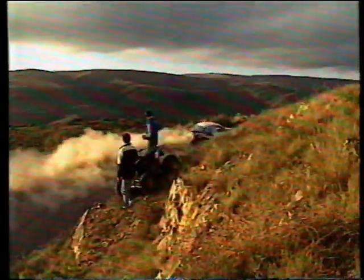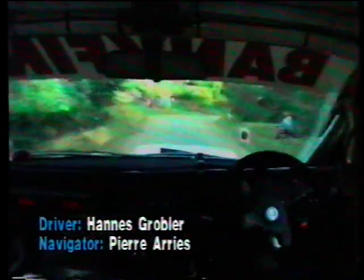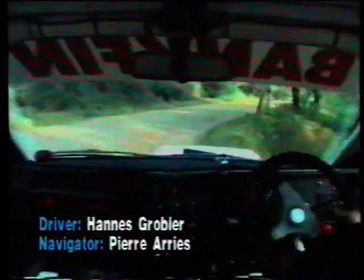The Hyundai broke a brake pipe on the stage, leaving Enzo with only the handbrake to slow the car over this treacherous pass. They also lost time and dropped to 11th place overall.